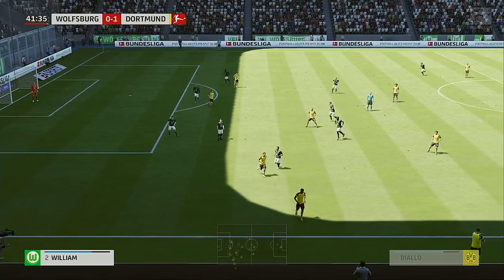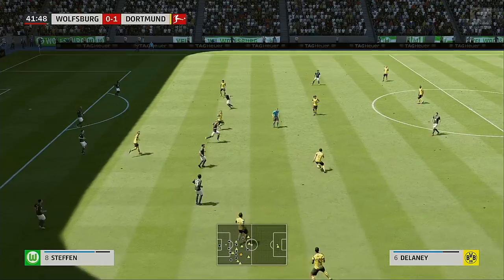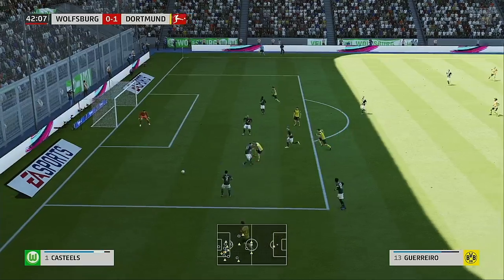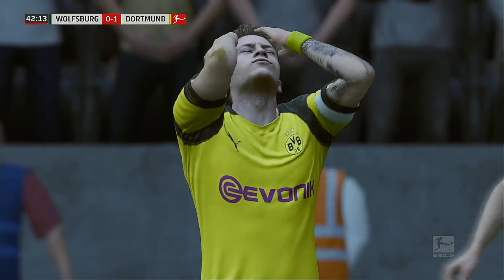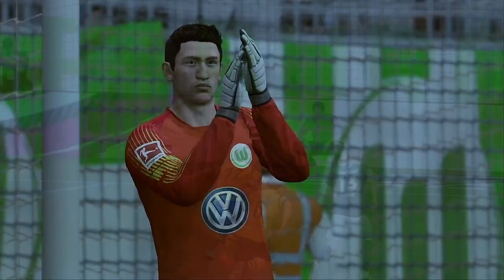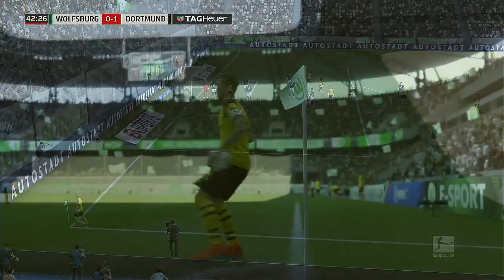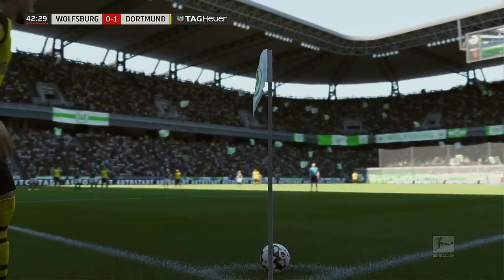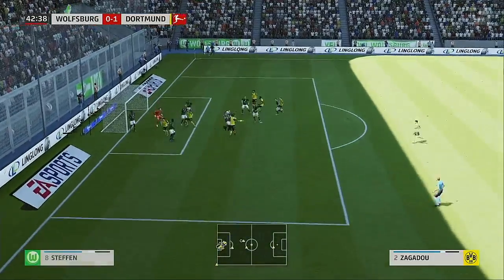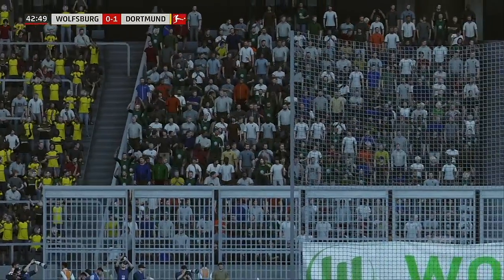And now a throw in. Delaney. It's not a very active way of playing this for the defending team, because they're not going out and closing the opposition, they're just saying, now the shot! And that's deflected behind, it will be a corner. Played in by Reus. Good defensive clearance there. And that will be a corner.